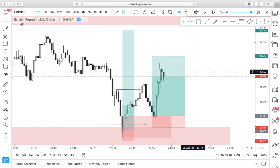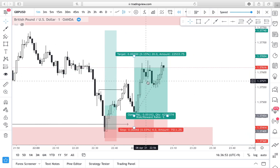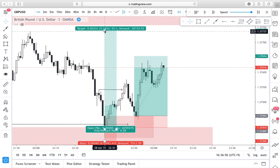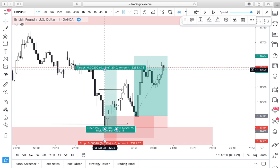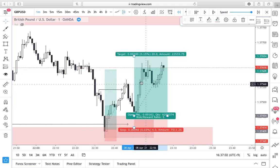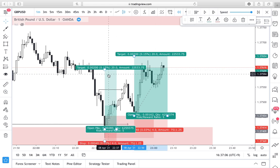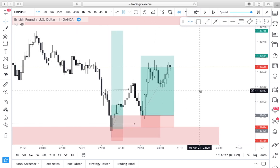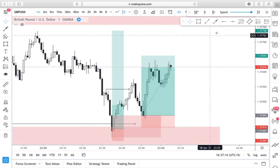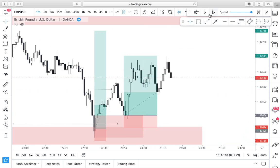And then we started ranging here, going back and forth, and I saw this minor BMS over here, so I thought, you know what, I should definitely take some partials off the first entry at 5R, because we hadn't yet reached 5R for my second entry. So as we were ranging around here, I took 50% off at 5R, and then I left the rest because I wanted it to run and take out this liquidity over here. For this one, I was still in the trade. I hadn't taken any partials yet, which was stupid of me, because we ended up hitting 5R.